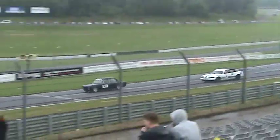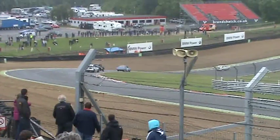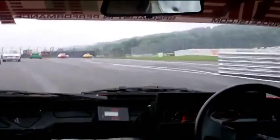Attempt caught by Tim Scott Andrews. And then now there's Dolomite ahead of the Rover. So that's the Mark Osborne car ahead of Reardon Welby. They will head up the hill chase after Jason Christie. We can ride on board down into Paddock Hill Bend.